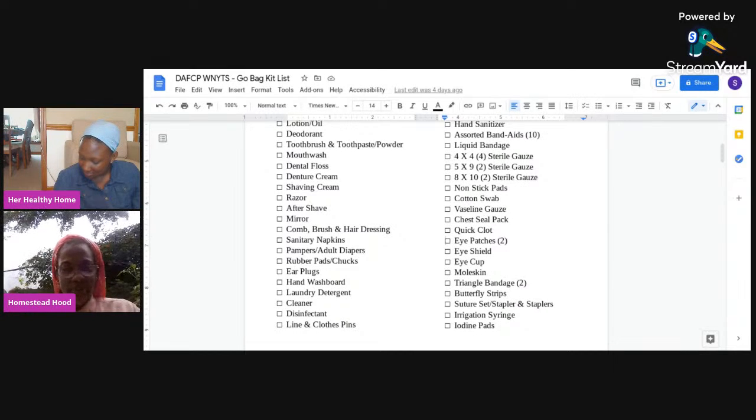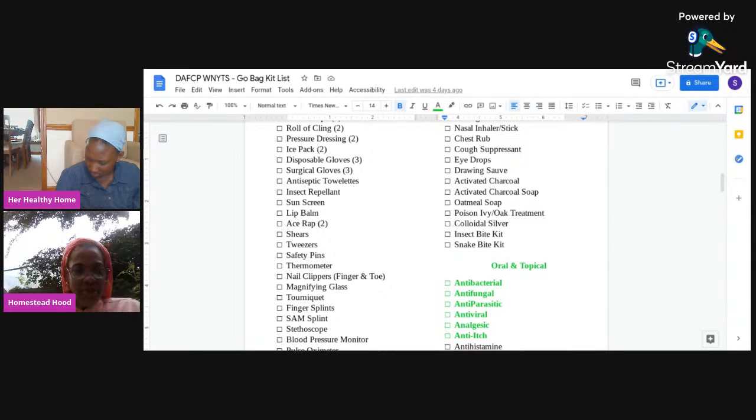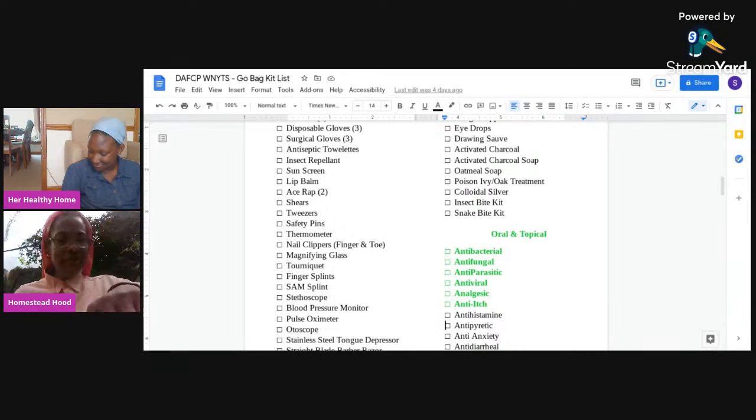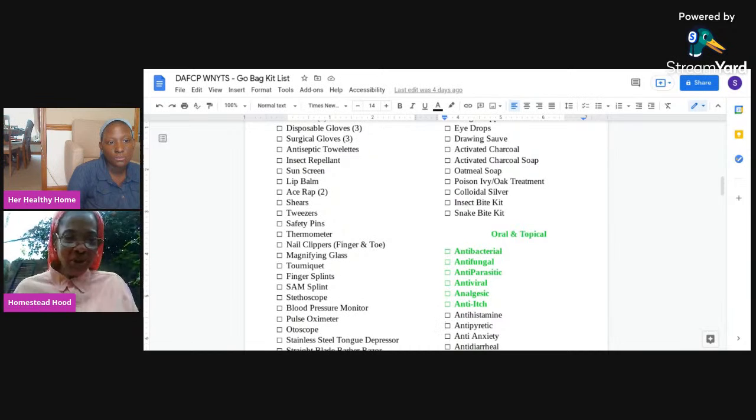The eye cup is for medicine. I'm just going through some things quickly. Then you have your pressure bandages and things to control bleeding, antiseptic wipes, bug repellent, tweezers. If you get stung by a bee, you don't use a tweezer to take it out. By squeezing it with a tweezer, you're pushing the poison in the stinger into that person. You use a credit card, cardboard, or something like the back of a knife to push it out.